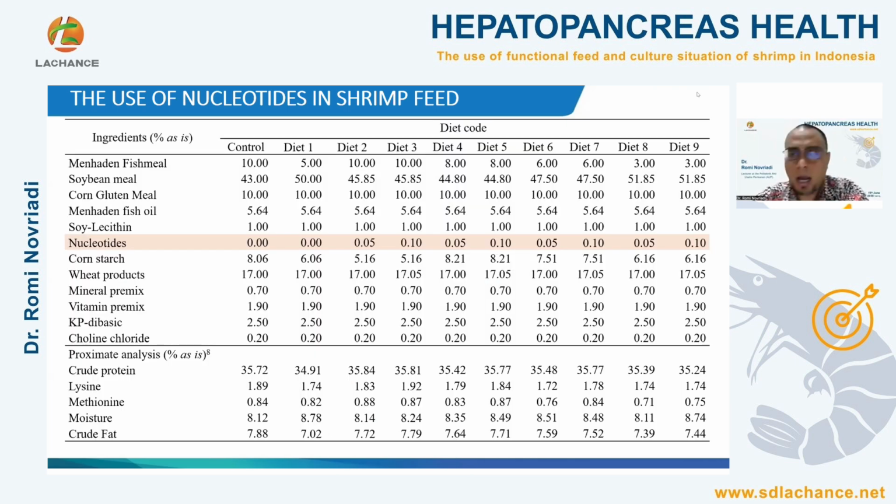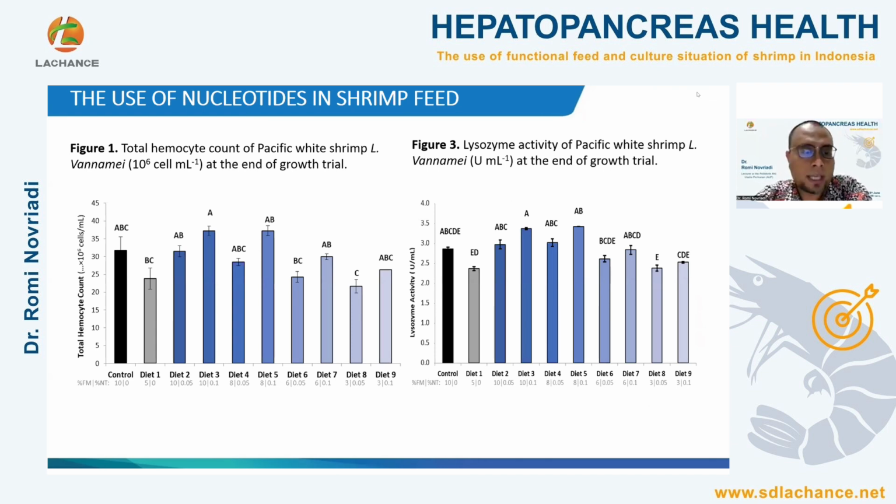And this is just to inform you how we formulated the diet for the vannamei by including nucleotides in the diet formulation. Here we also significantly reduce the use of fish meal. First we compare between 10% and 5%, and then we reduce the fish meal gradually, but we include nucleotides at several inclusion levels, namely 0.05 and 0.1% in the diet formulation. And this is the total hemocyte count.